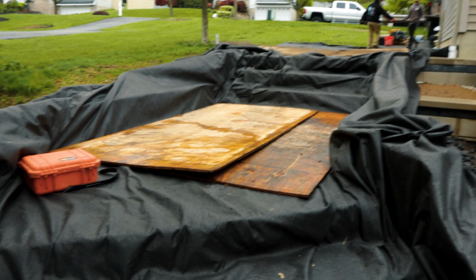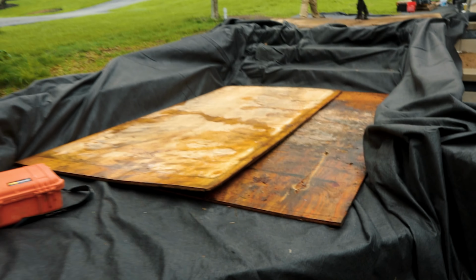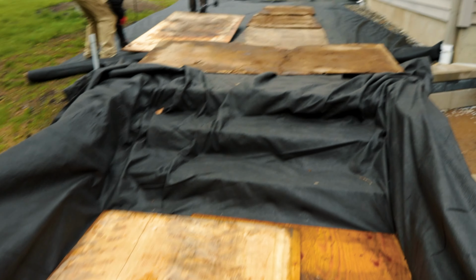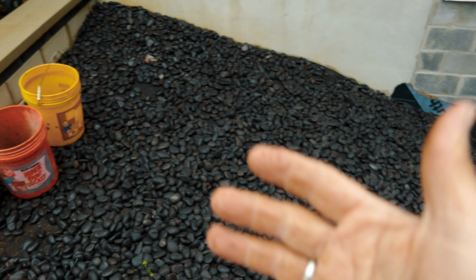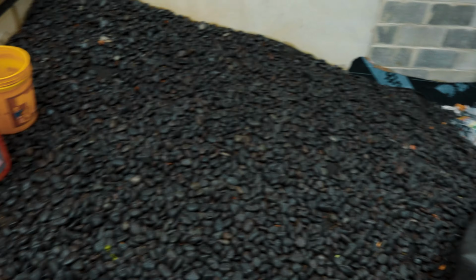Since this staircase and landing is our only access from the driveway, we're covering everything in fabric, and we're also putting plywood down. We want to make sure we don't do any damage here whatsoever, taking care of this like it was our own. Now, right now it's just got Mexican beach pebble in here. We're going to take all that stuff out and stockpile it off to the side. We'll reuse that later. It's actually a really cool stone.